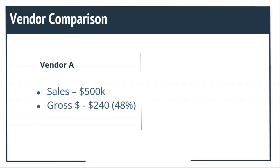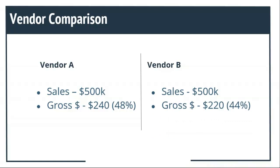Let's just take, you're a bigger store, you have two vendors. You have vendor A, and vendor A did $500,000 in sales last year. And vendor A had a gross profit of $240,000 or 48%. Now let's just take a look at vendor B. Vendor B did exactly the same amount of business, but its gross profit was $220,000 or 44%.